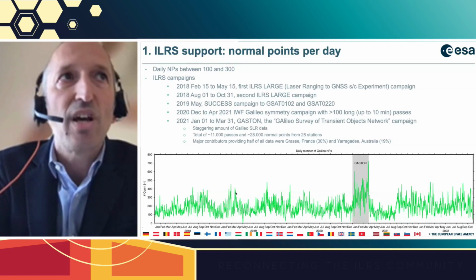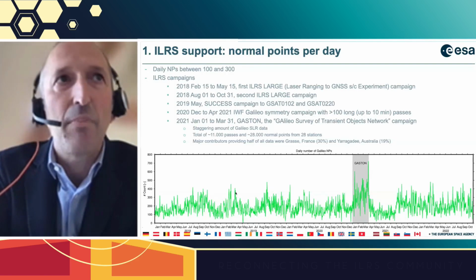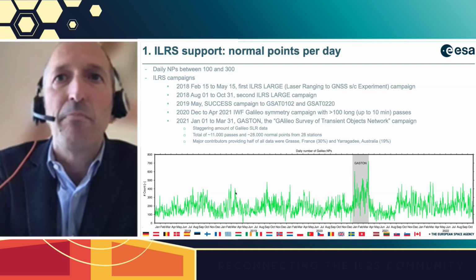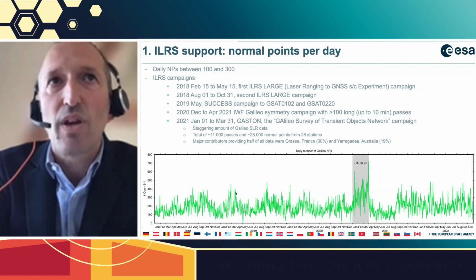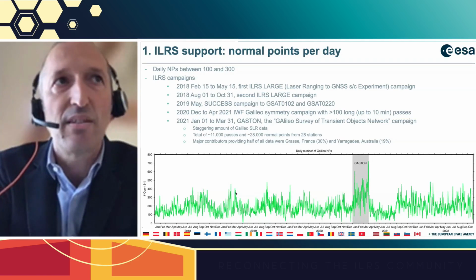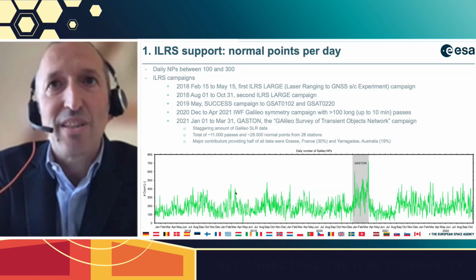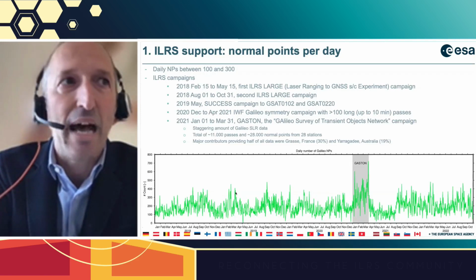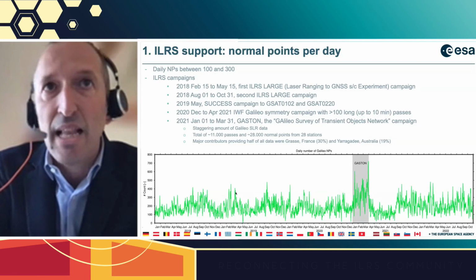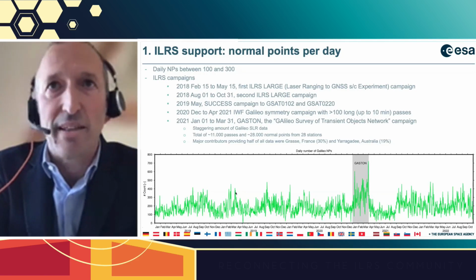There were 2 large campaigns to GNSS. There was a successful campaign looking onto 2 satellites in eclipse period. There was also a small campaign with our colleagues from Graz looking to symmetry conditions and to long passes. A very interesting campaign last year was GASTON, because this increased significantly the number of normal points from 300 up to 700 normal points per day, with 2 main station contributions that were from France and Yarragadee.